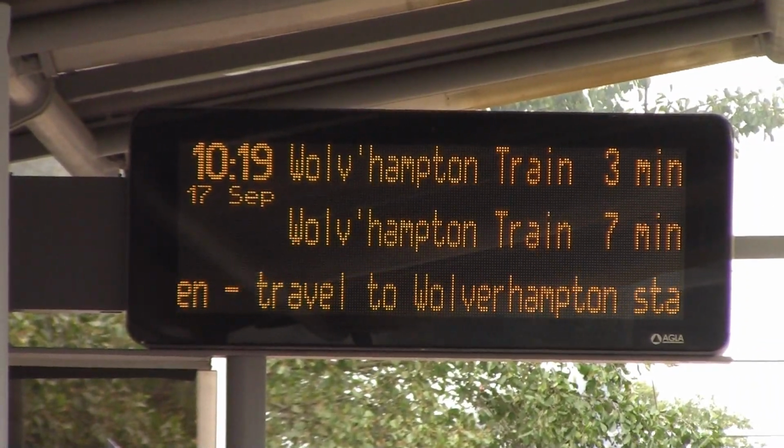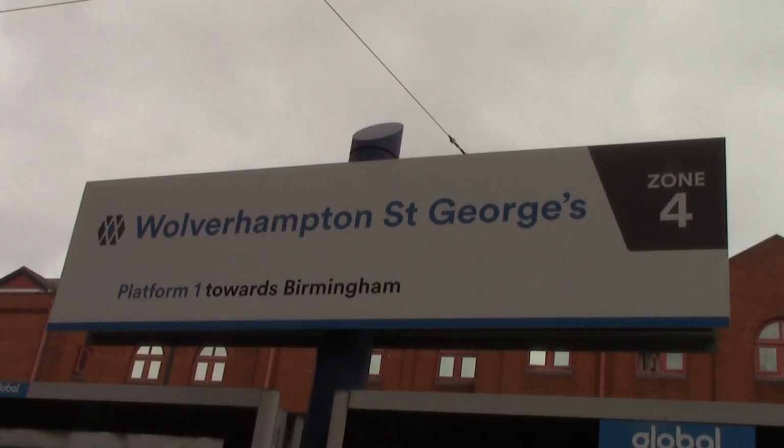So I haven't got long to wait for the tram. It's actually due very shortly. I think it's like 3 minutes or so. But the trams today are going to Wolverhampton Station and not Wolverhampton St George's.